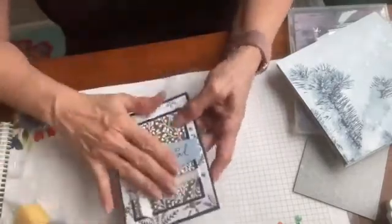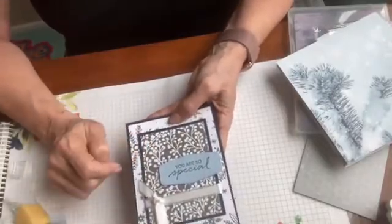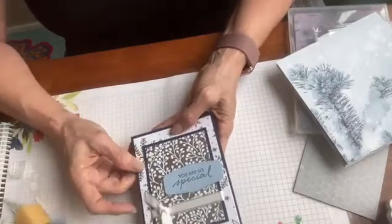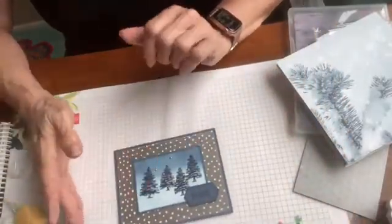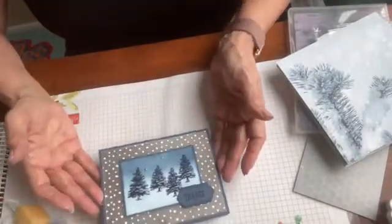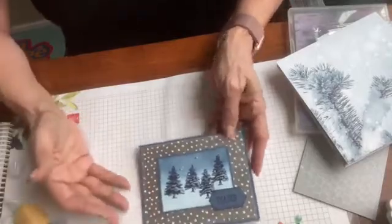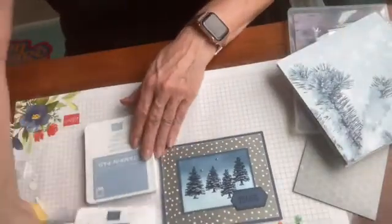But this kind of is a good example of how you can layer these silver patterns and come out with a really lovely effect. So that is my quick, easy, monochromatic, masculine-ish card for building a wintry scene with a monochromatic, 3 different shades of blue. And I have a card that my husband would be very happy to send.